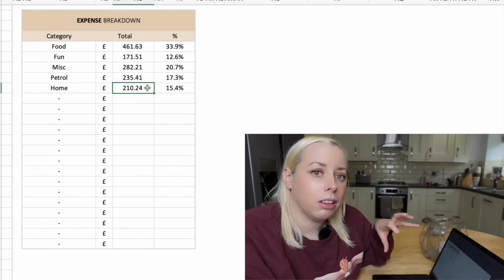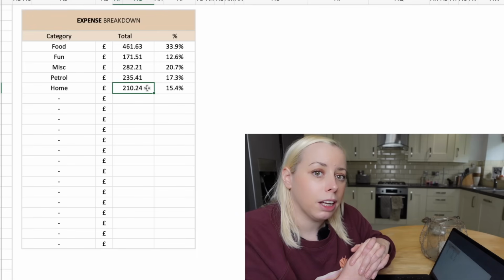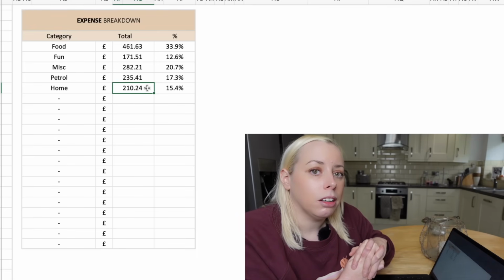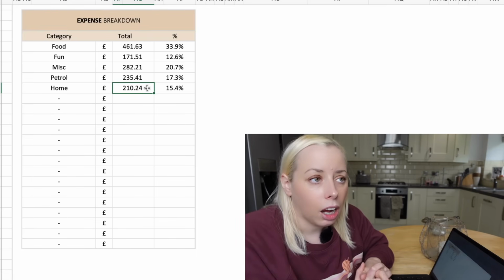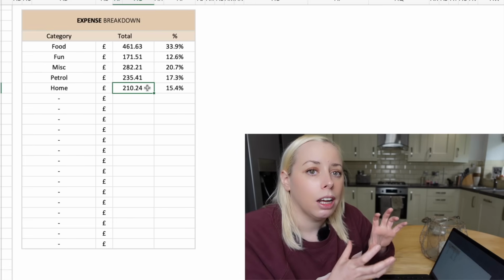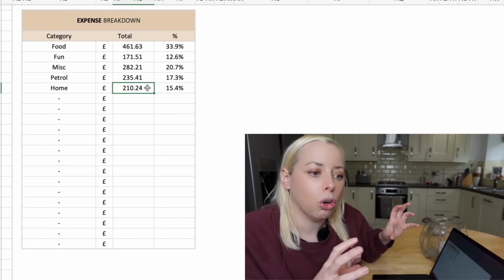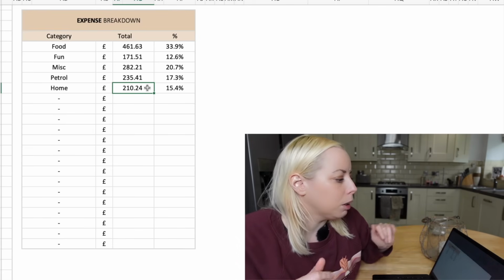And then home is the category that I wanted to separate out. So £210.24 that we wouldn't usually be spending, that we've managed to absorb into our budget. I honestly am shocked. I cannot believe that we've managed to absorb that amount of money into this budget. And that just shows how hard we've worked at reducing our other spends and the other places that we fritter money away. I'm really, really pleased with it.